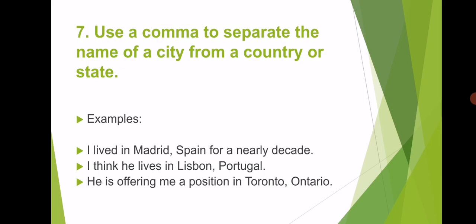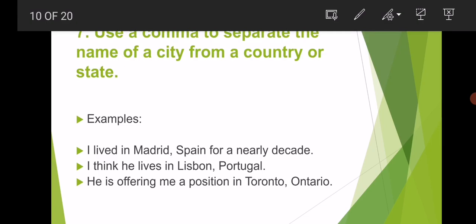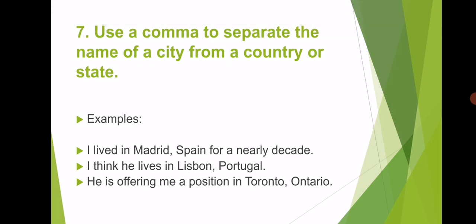This is very easy. If we are separating a city from a country or a city from a state, we have to put a comma. So example, I live in Madrid, comma, Spain for an early decade. I think he lives in Lisbon, comma, Portugal. He is offering me a position in Toronto, comma, Ontario. So that is how easy.